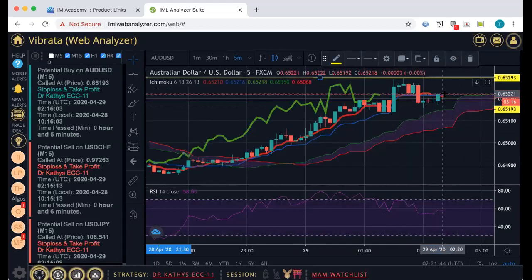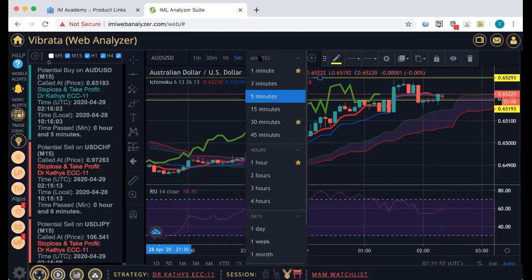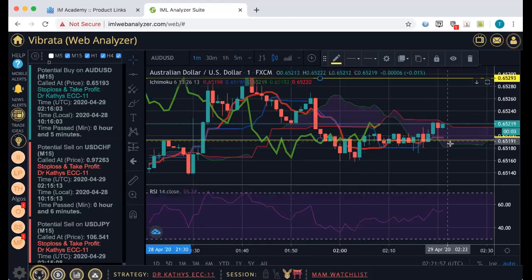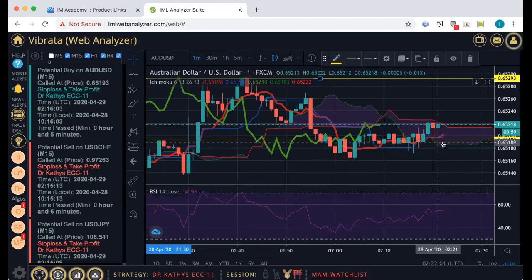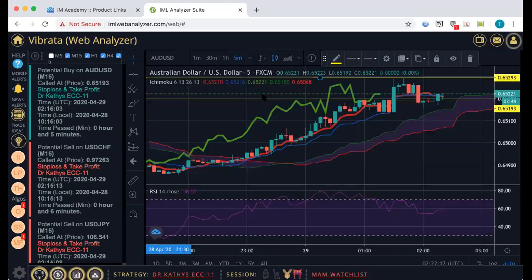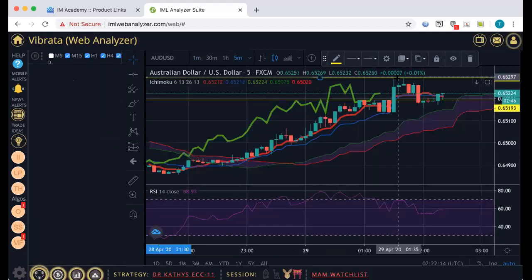The red is below the blue line. Okay, 1 minute time frame, and the candle is blue. 1 minute time frame, candle's blue. Red and blue, red just went above the blue, but all 3 don't line up. So you can either wait or go to the next trade. Up to you.